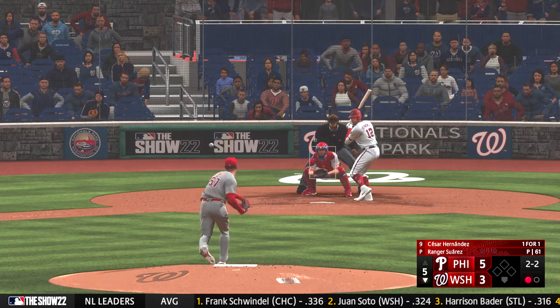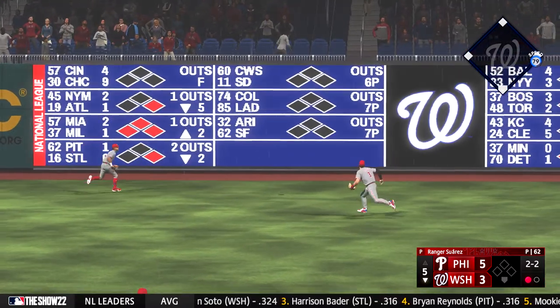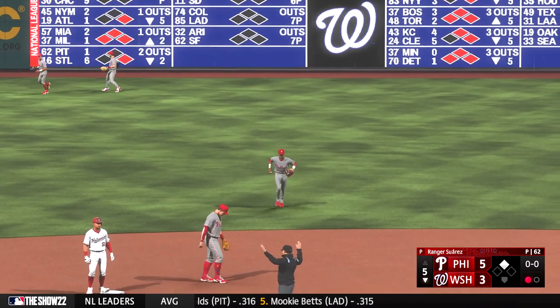Now all even up. There's a swing and a drive. That's back. And it hits the fence. He's in with a double, and that's his second double of the night.